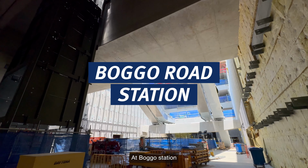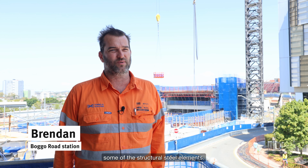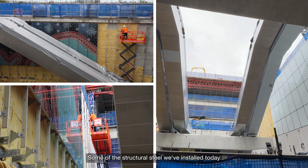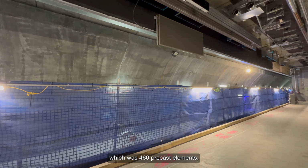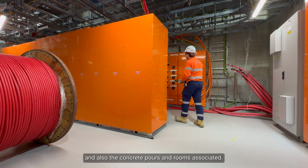At Boggo Station, we're well and truly focused in the fit-out stage, so we have completed some of the structural steel elements and all the mechanical and electrical trades have started on site. Some of the structural steel we've installed to date is the header steel for the platform station doors and also the escalator support steel. A milestone we achieved earlier this year at Boggo Road was completing the platform structure, which was 460 precast elements and also the concrete pours and rooms associated.